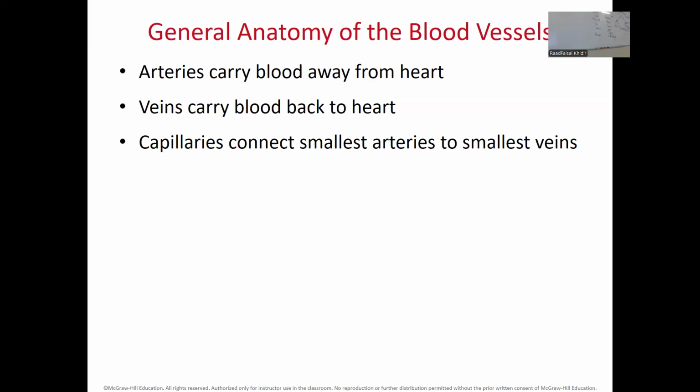We need to throw away all the metabolic waste. So now the arrow is no longer pointing from inside to outside. On this other half, the arrow is going to be pointing in. Why? Because we want all of this carbon dioxide, all of this waste to flow in and then return back into the heart so it can get pumped into the lungs. This is really important.